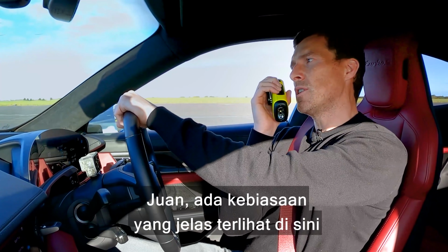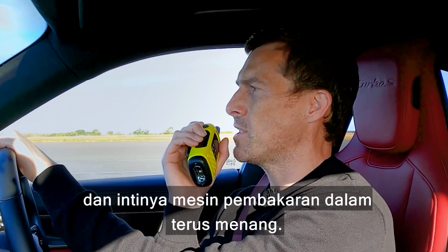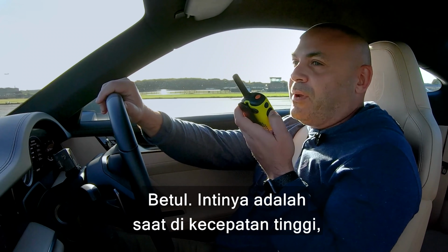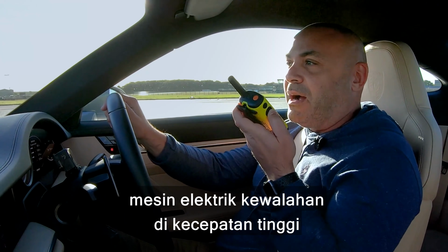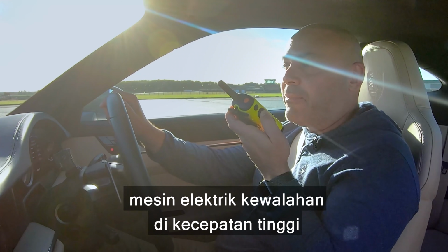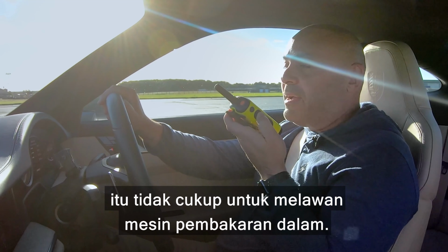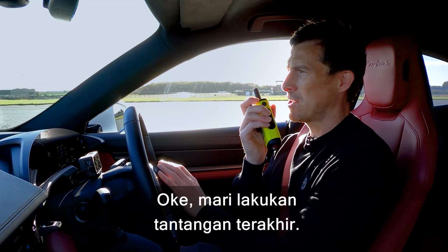Juan, there is a distinct theme here, and basically the internal combustion engine is winning. Right, the question is that when we are speeding the cars, the electric engine struggles when it's at high revs, and instead you have a second gear that is not enough to fight against the internal combustion engine. Absolutely not. Okay, let's do the one last challenge.